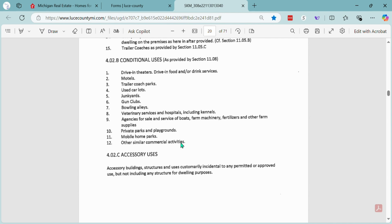Really research it. Make sure, call and ask 100 questions. Write down everything they tell you. Think about it. Call back again and make sure, just to cover yourself, to make sure you're getting what you want up front before you get locked in. So that was the number one watch out for property buying in the UP. And it was probably the thing that takes the longest to get over.